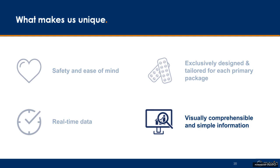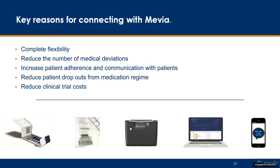And I think that's to summarize essentially where we're heading. The reasons why companies have worked with us previously and what we're looking for is essentially what I mentioned there: the complete flexibility, the aspect of actually reducing patient dropouts, and then reducing the overall clinical trial costs as you move forwards.